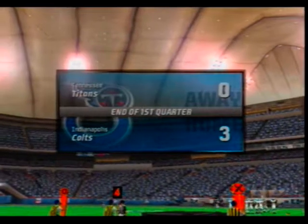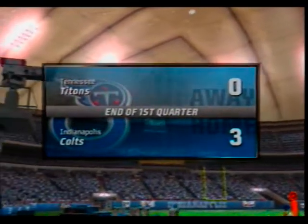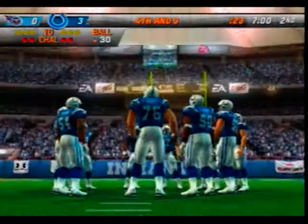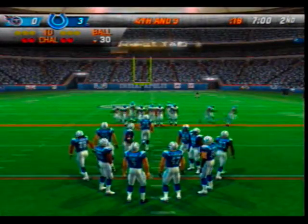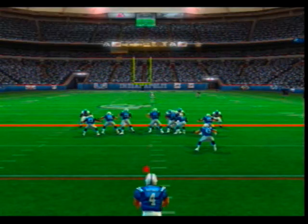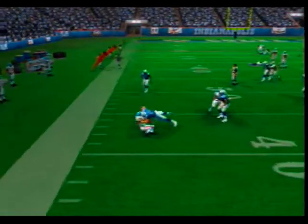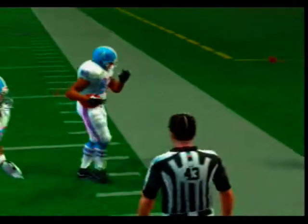We've reached the end of the first quarter, and the score is Colts 3, Tennessee nothing. The teams have switched sides, and we'll start the second quarter. Unable to get anything going on that series, they'll have to punt it away here, from the 38. A 31-yard punt, returned for a gain of 4 yards.